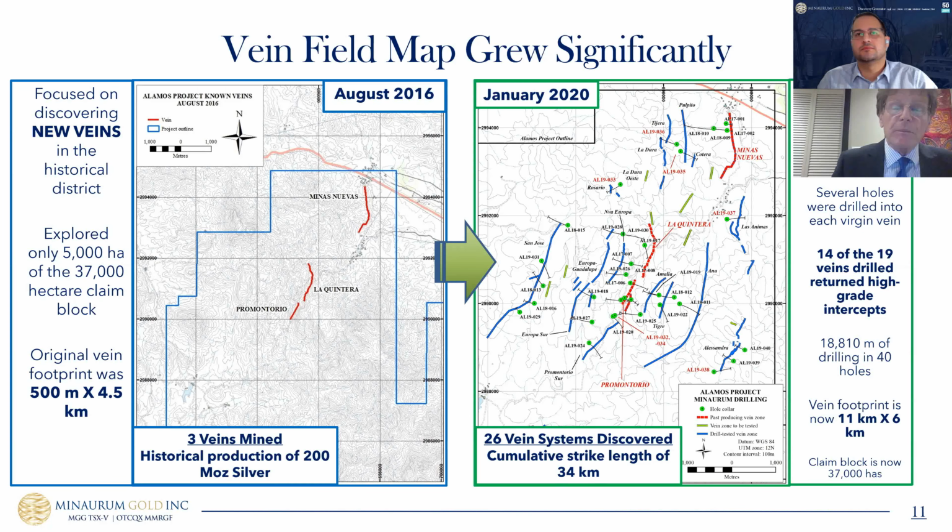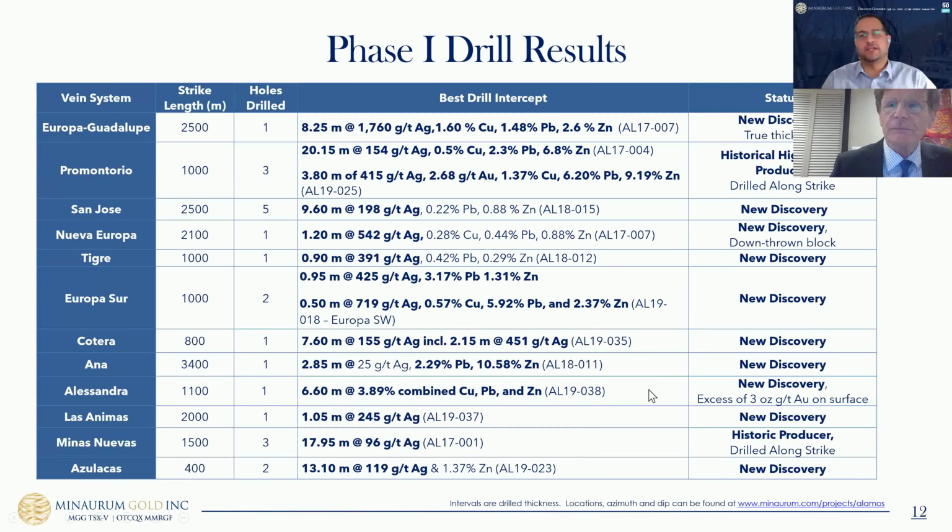But let me just then talk about now the prioritization and how we came up with that. Yeah, so you and the technical team grouped it into 3 tiers. That's right, for exploration. Yeah, that's right.